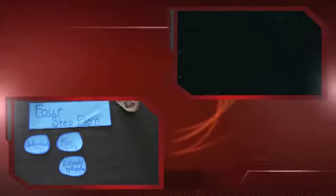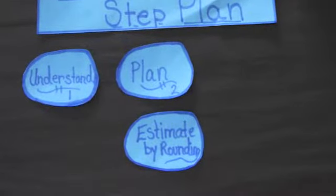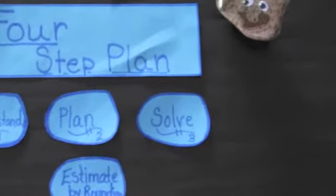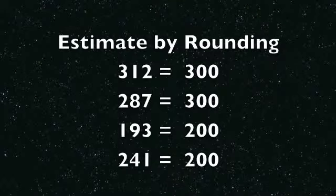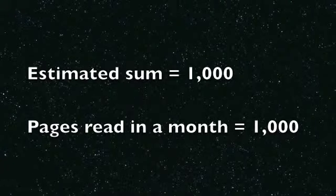Step 2 is to make a plan for solving the problem. My plan is to estimate the sum by rounding the number of pages given in the table. Step 3 is to solve the problem. When I estimate by rounding, 312 rounds to 300, 287 rounds to 300, 193 rounds to 200, and 241 rounds to 200. The estimated sum is equal to 1,000. Since the estimated sum of 1,000 is equal to 1,000 pages read in a month, it is reasonable to think that Johnny can read 1,000 miles around the lake in a month.